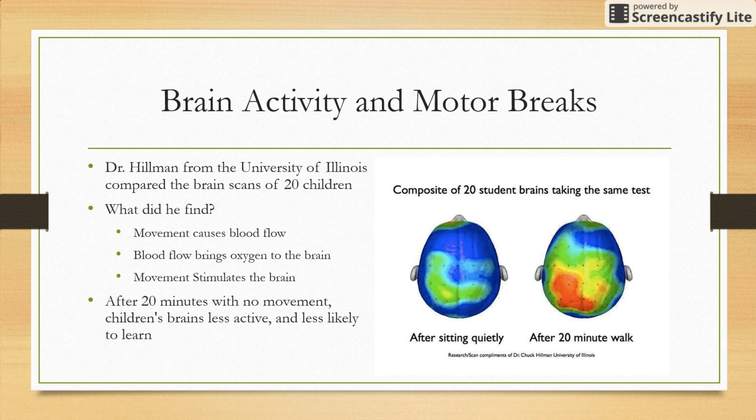The first study is by Dr. Chuck Hillman. He's from the University of Illinois, and he took the brain scans of 20 children. In this test, he scanned the 20 children after having them sit quietly at a desk for 20 minutes. You can see that image on the left of the two images. The next one he did was he had the children go on a 20-minute walk, and he took a scan of their brain after that 20-minute walk. You can see in the image how much more stimulated those children's brains were on the right side after the 20-minute walk versus after they had been sitting.